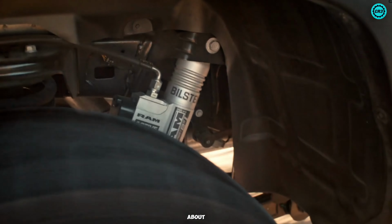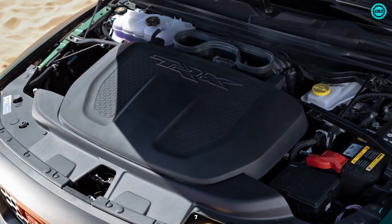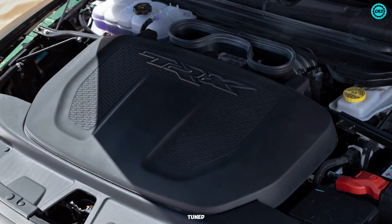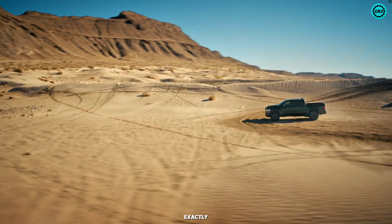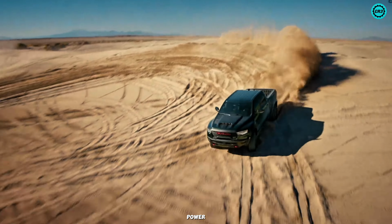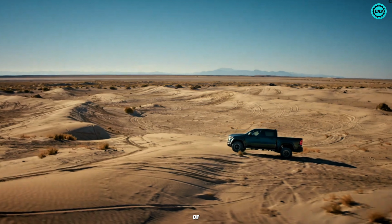Now, let's talk about the elephant in the room, or should I say, the monster under the hood. The 777 on the door isn't just a cool number, it's a warning. Ram tuned this supercharged V8 to crank out exactly 777 horsepower. That is a jackpot of power. They tweaked the supercharger pulley and the airflow to squeeze every drop of adrenaline out of this engine.